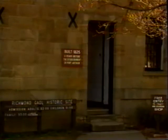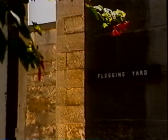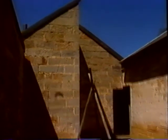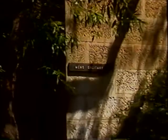Many visitors find their way too to the old Richmond Jail, whose history parallels that of Port Arthur. In the 1820s, Richmond was the colony's third largest community, responsible for growing and milling grain. And the jail was rather a necessity in view of the large number of convict road gangs, assigned servants and natives whose enthusiasm often had to be contained.